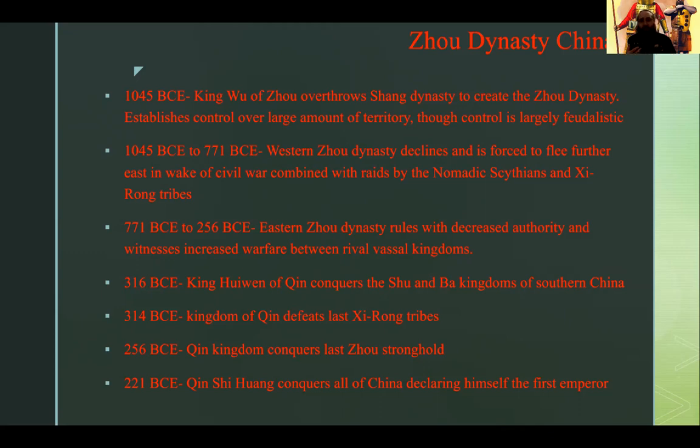But we begin to see these dynastic factions arise around 5,000, 4,000-ish years ago, with the Zhou Dynasty rising around 1045 BCE after overthrowing the Shang Dynasty and establishing control over a large amount of China, though it should be noted that this was a largely feudalistic kingdom. And this feudalism is sort of the reason that the Western Zhou Dynasty declined, because they often faced multiple civil wars, but also constant raids by nomadic tribes such as the Scythians and another nomadic group called the Zhirong, or the Rong tribes.